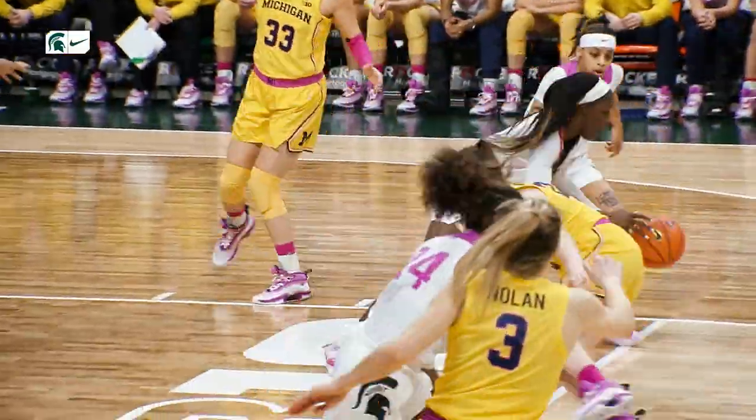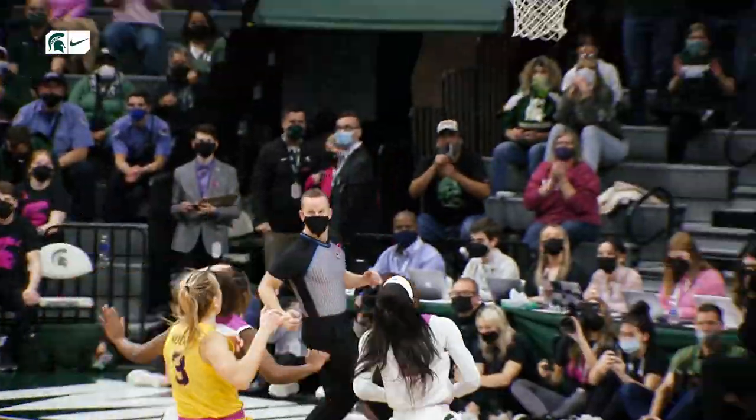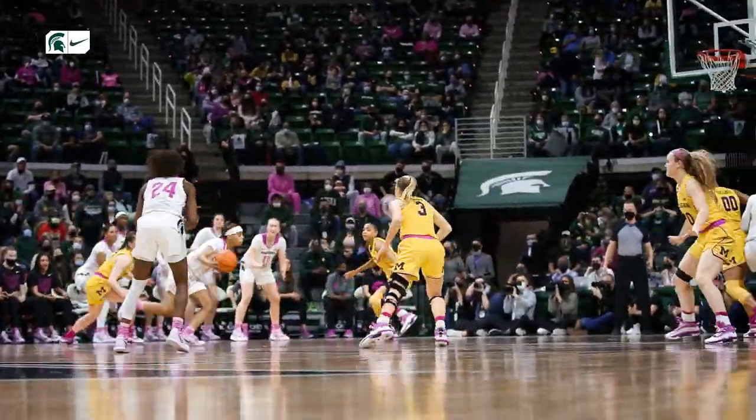Roush up to the top with seven. Shooting it, stripped away. Tamara Farquhar with a steal. She's in transition. Going to the rack with the right hand. Lays it up and in. So the lane kicks to Hageman. Pumps the three. Steps inside.